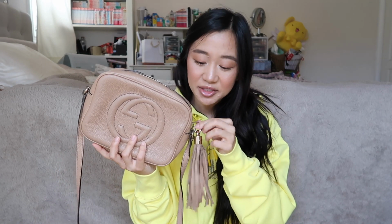Alrighty, so my last Gucci bag. This bag is definitely in my top 5 most used bags for sure. It is the Gucci SoHo Disco bag in the tan color. I think the name is called something different. I think it's like a rose beige, now that I think about it. Anyway, so this is what it looks like.